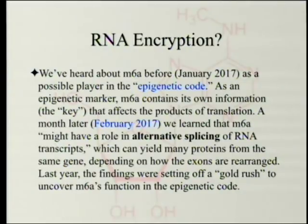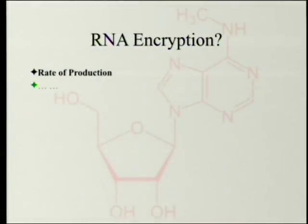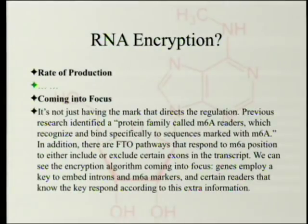Last year, the findings were setting off a gold rush to uncover M6A's function in the epigenetic code, and we're about to see some of the results of that. Somebody struck gold. Rate of production, and just because it doesn't say that much for our purposes, it's coming into focus it's not just having the mark that directs the regulation. Previous researchers identified a protein family called M6A readers, which recognize and bind specifically to sequences marked with M6A.